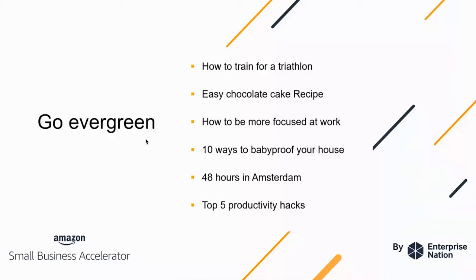Now, if it was an easy Christmas chocolate cake recipe, that's something that people would only search for sort of in the month of December. You wouldn't get any real hits in January because Christmas is done and dusted. So if you keep it simple in that way, people can find your content in search more likely than it would be if they were doing something really specific. So for example, another one here, how to be more focused at work.